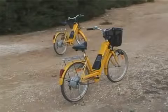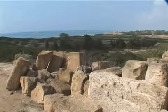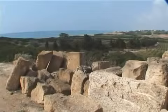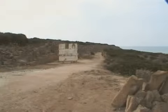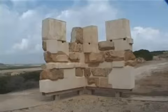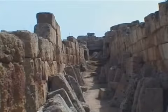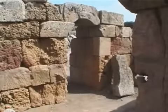Selinunte, the ancient town of Selinus, antipodes of Segesta, didn't survive the centuries any better than its rival. The immensity of the ruins is suggested by the fact that visitors can hire a bike with engine at the entrance. The town was destroyed in 409 BC by the Carthaginians and hasn't been restored since, so it's quite difficult to make heads or tails of the ruins.